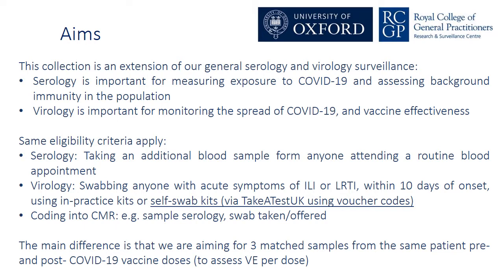And for virology, it's swabbing anyone with acute symptoms of influenza-like illness or a lower respiratory tract infection within 10 days of onset. This can be done using either our in-practice kits or through a voucher code system that practices can give to patients to order self-swab kits to their home using the Take a Test website. But I'll cover a little bit more of that in a moment. Crucially, it also involves coding into the patient's clinical medical record that a sample for serology has been taken or that a swab has been taken or offered for virology.